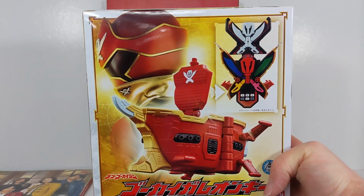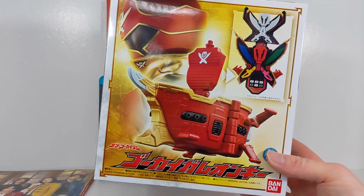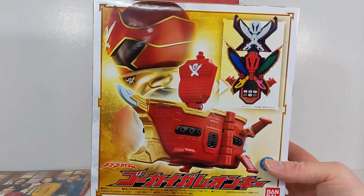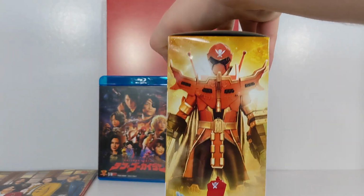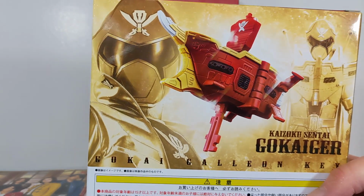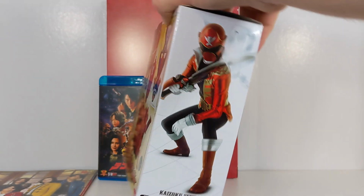It's a giant box. So for the Gokai Galleon key, which made me lose my mind when it was announced in June of 2021, because like I said, it's the first brand new Ranger key in over 5 years. And it's definitely a very unique looking key because it's based off of the Galleon, of course. On the side, you get this beautiful shot of Gokai Red in his cross armor mode. I love that. It's so pretty. You get the key sticking out of the bottom of the Galleon. And you get that awesome shot of Gokai Red there.